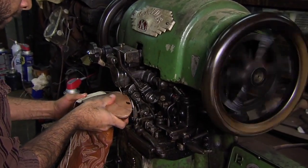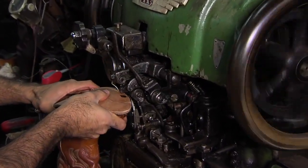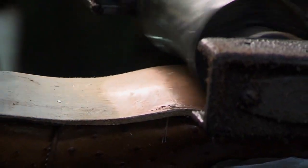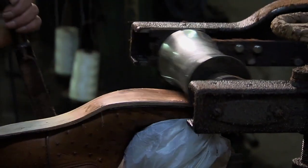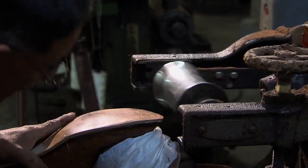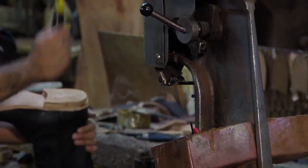So we don't do things by hand because they're cute. We do them by hand because it's better. Now, if somebody comes up with a machine that will do what we do and do it the way we do it and do it as good or better, I'll buy that machine in a heartbeat. I'm not stupid. I want to try to keep my prices down, but I've got to keep the quality up.